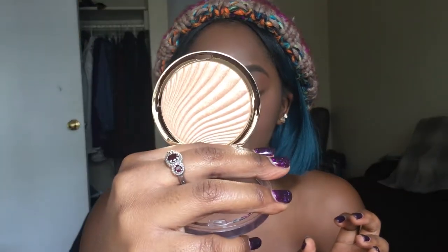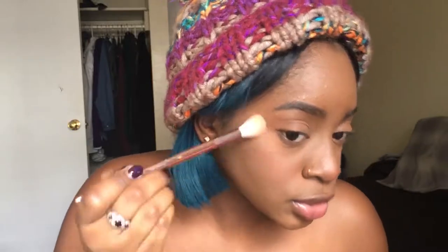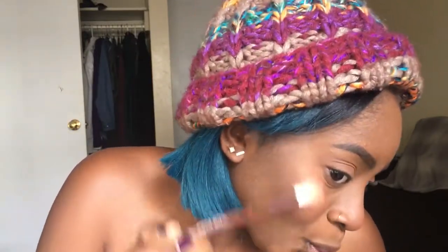Next, I'm going to highlight. I absolutely adore these Milani highlighters. I don't think they get enough recognition. They're freaking gorgeous. Just gorgeous. And I like to put a little bit in my inner corner, not with my index finger.